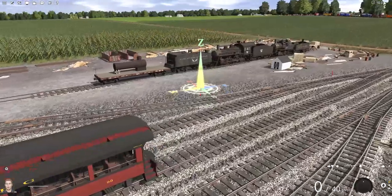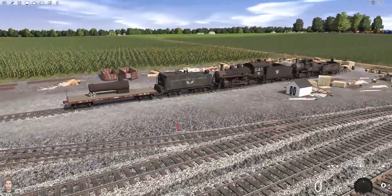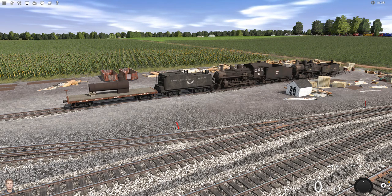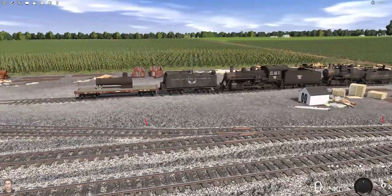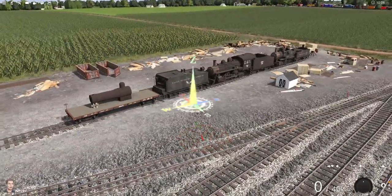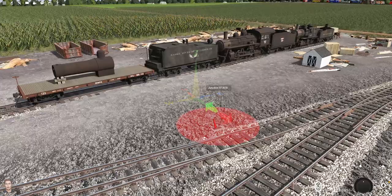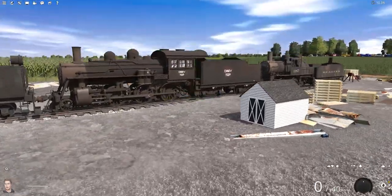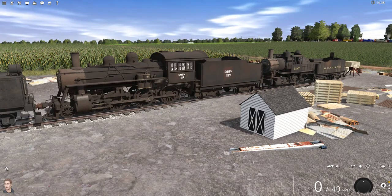Over here we've got the deadline. If you are unfamiliar with Strasburg, the Strasburg has a bunch of steam engines that they are currently in the process of restoring. It's not just for the railroad, it's also for a bunch of other people. However, you do have the engines here. They are not prototypical to what's actually there. However, currently in Trainz, there are only these two dead engines available for purchase.